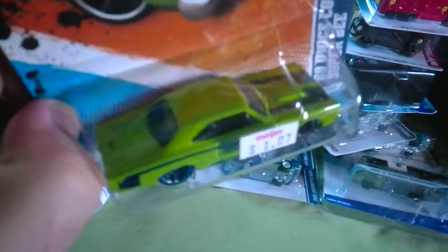And this one, this might also be a double in my collection as well. I know it's hard to see, but that's a 69 Dodge Super Bee from the Muscle Mania series. I'm pretty sure I already have this one. If this is a double, then I got two of them.